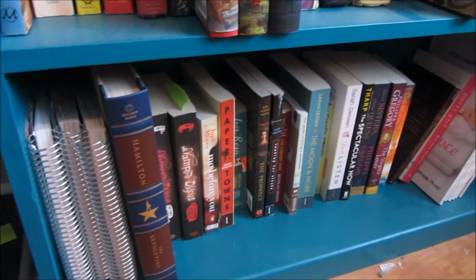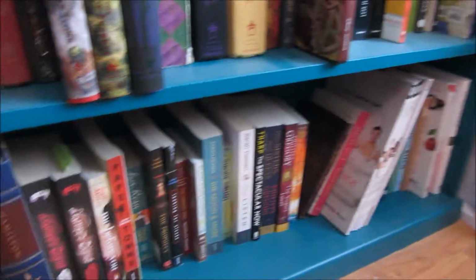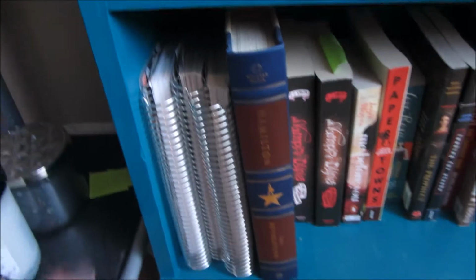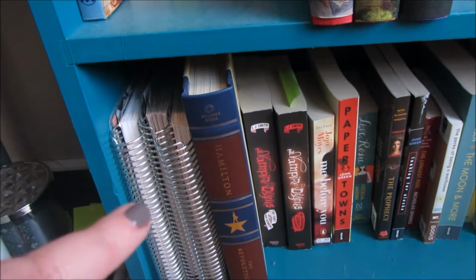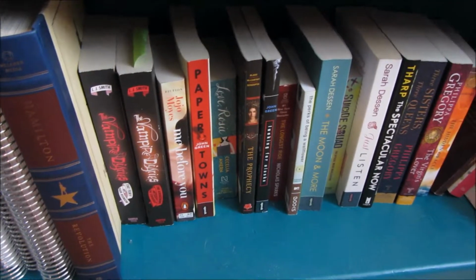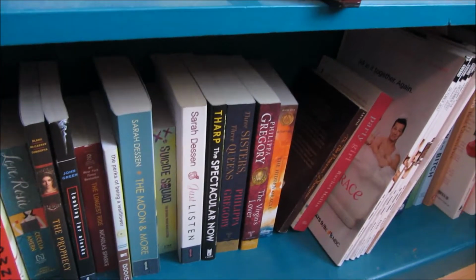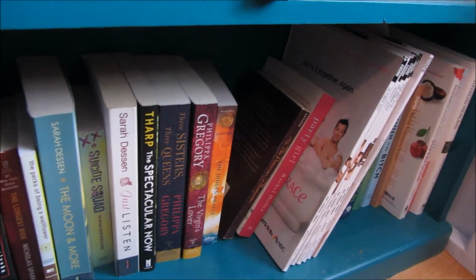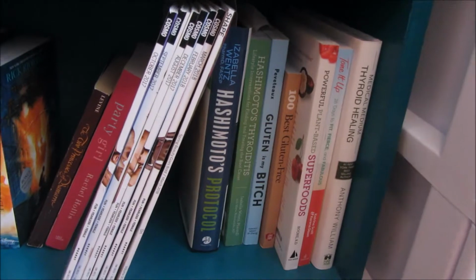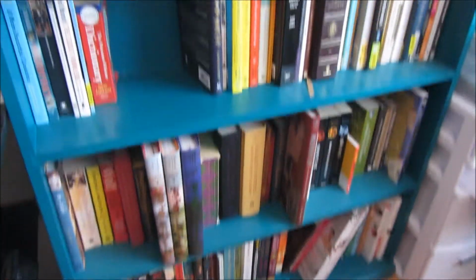Alright, and then we have the bottom shelf, which I'm just going to scroll by. Things are falling out because this one's not full either, but it's very organized. So on this side, we have my old planners, my Hamilton Revolution book, and then this section here is my fiction section. So there's some Vampire Diaries, some John Green, some Sarah Dessen, all sorts of stuff, a lot of Philippa Gregory. Then I have magazines, and on the very end is health and Hashimoto's related. So we can just scroll up again. This is my bookshelf, and I am obsessed.